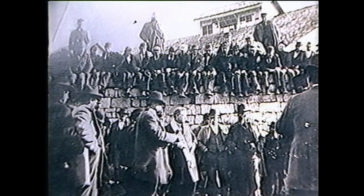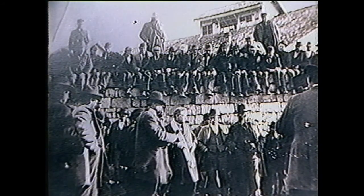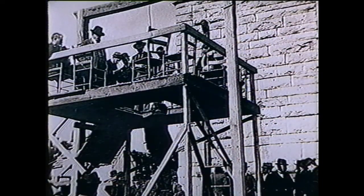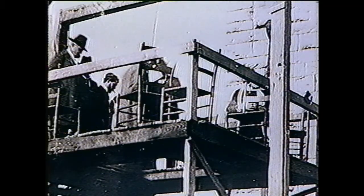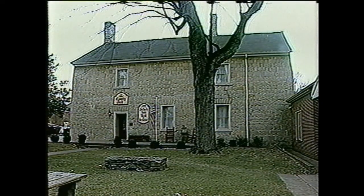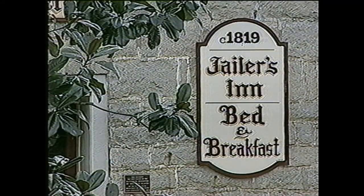There was also a darker side to this old jail. Out here in this courtyard, this is where they used to hold the hangings. That's right, hangings. There were at least 4 persons executed behind this jail in the last part of the 19th century. Today, the courtyard is used in the summertime for a pleasant place to have breakfast. The old Nelson County Jail, you see, has been reborn as a bed and breakfast known as the Jailer's Inn.